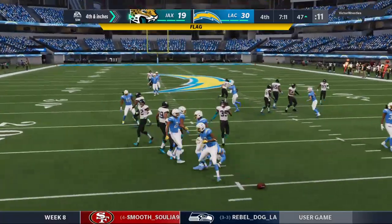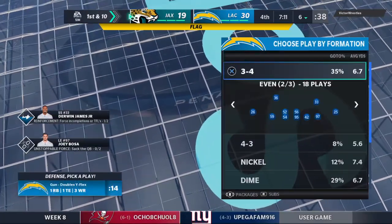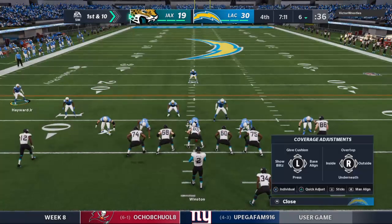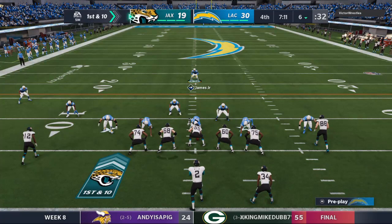And no return here. This one's going inside the 15 to the 12-yard line. So this will be accepted as it moves the offense backwards. A very costly holding penalty. It backs them up all the way inside their 10 to start this drive.